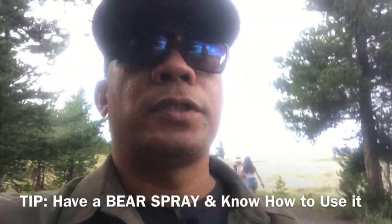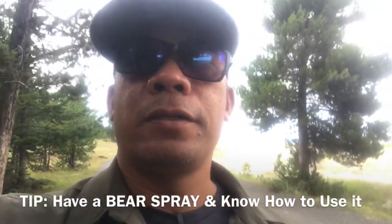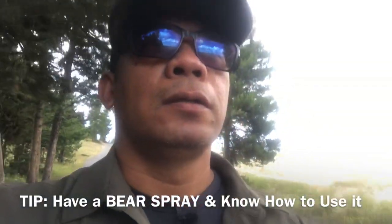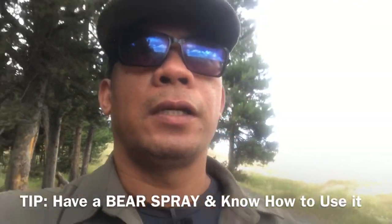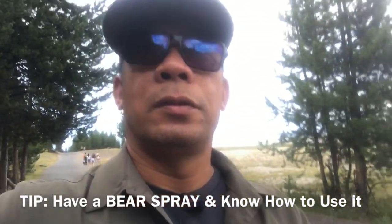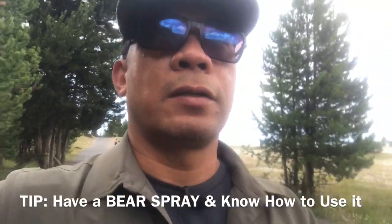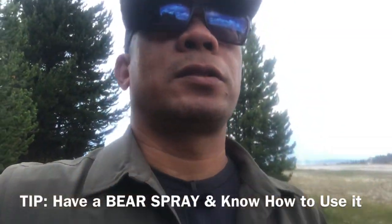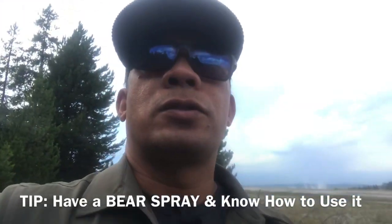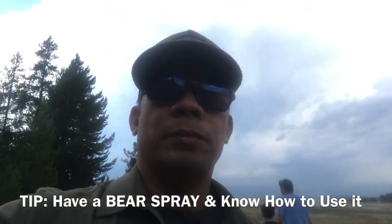Another tip is make sure to have a bear spray, because you don't know, while walking in the woods you will be encountering some bear, so make sure you have bear spray. I bought a bear spray, it costs $40. I heard that you can rent some bear spray also.